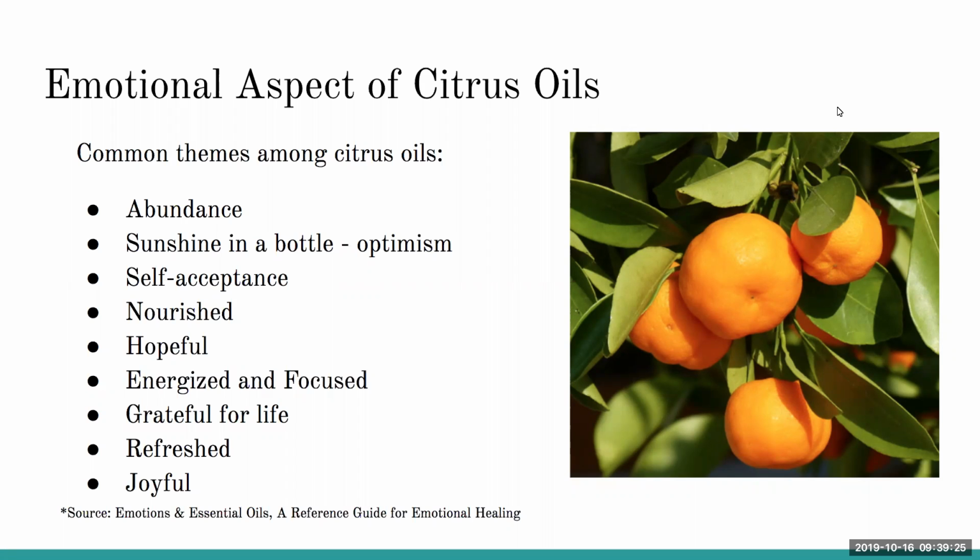Back to our emotional aspects. So bergamot is an amazing oil that really helps with self-acceptance and some self-love. So that's a really cool thing about bergamot and its little superpower.